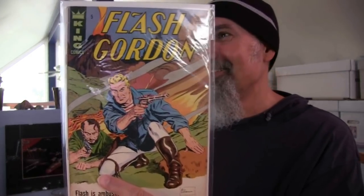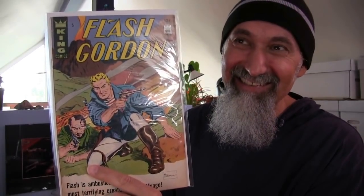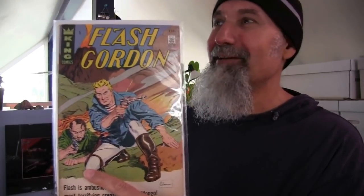And this is the last comic. Ready for it? Flash Gordon, number 5. I don't know which number 5 this is. I think we got a couple of number 5s, but 99 cents and graded at 5.56, right? Then we have a couple, I have Flash Gordon number 5 already. How many of these did we get?